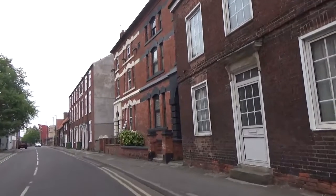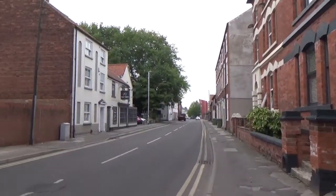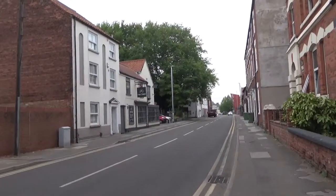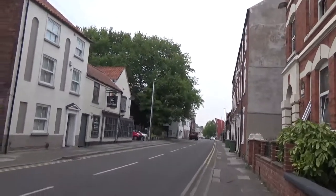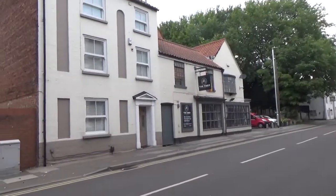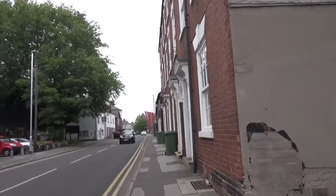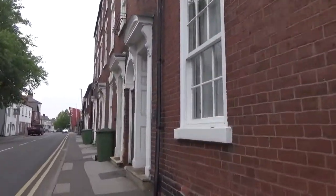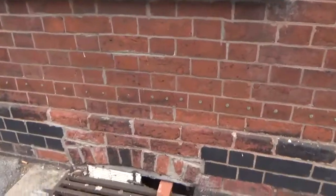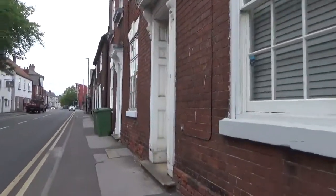Trying to give you a flavour down here. Now this Tiger, I don't know what pub this was originally. See, we have the same thing, so they could be coal ducts. There's one per house here.